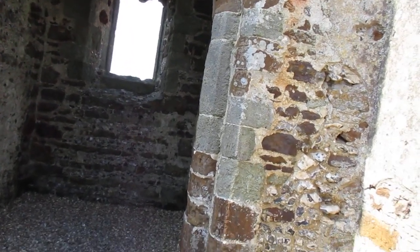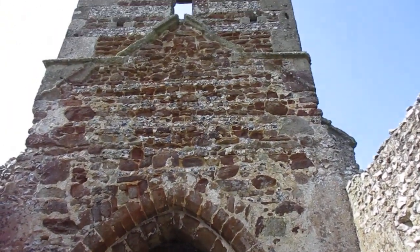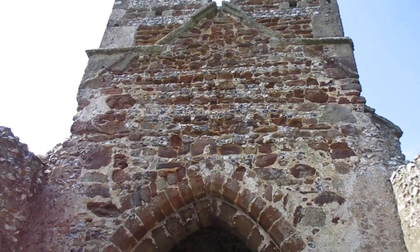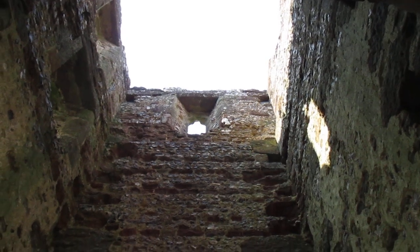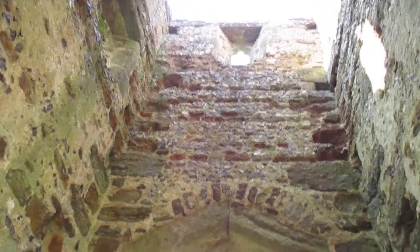Then we are faced with the most complete and most impressive part of the church, which is the 15th century tower. And we can see that there. Let's go into the tower and have a look. It was probably up there where the bell hung, which was taken away by the devil himself, never to be returned.